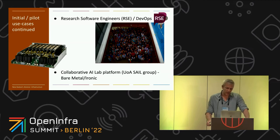So one of the other pilot use cases is research software engineers. So we're not looking at going out direct to all researchers and providing them access straight onto an infrastructure as a service cloud, but thinking about the research software engineer and the DevOps within a research group and what they need. And so at the moment we're working on identifying those user journeys and some of the value-add services that we can provide for that class of users.